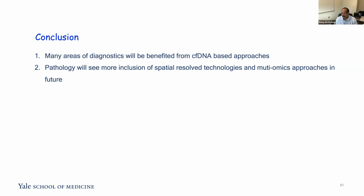Anybody within our group or interested in developing something like this, please contact us and we're happy to help you with design and other things. Also, in the coming future, we are going to see more inclusion of spatially resolved technologies as well as multi-omics approaches in pathology. That is where the future of pathology is going to be. So this talk is just to prepare for what's going to come, and hopefully we will be ready with our strategies.